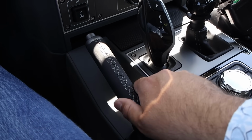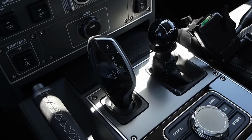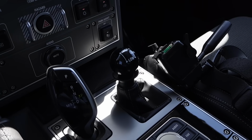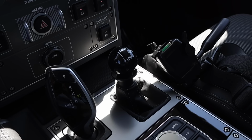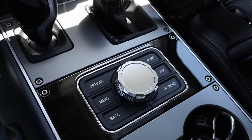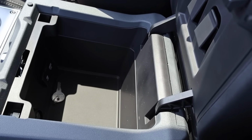The nice stitching here on the handbrake. Got our shifter for the transmission. Again, it's a BMW engine, so you got a BMW shifter, pretty easy there. And then you've got your shifter for the four-wheel drive select. It's a square pattern where you can have it with the center diff locked in four-wheel drive high or low, or have the center diff unlocked four-wheel drive high or low. They do give you physical controls here for the radio there in the center, and then you got the center console, some USB ports and a 12 volt.